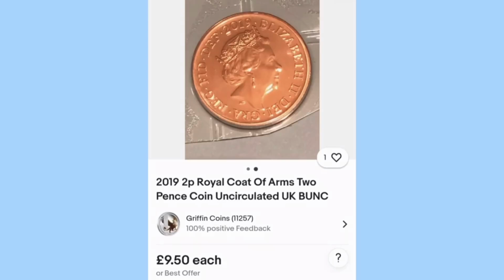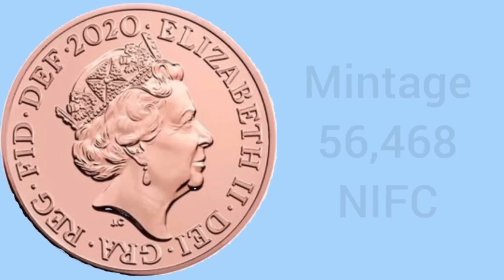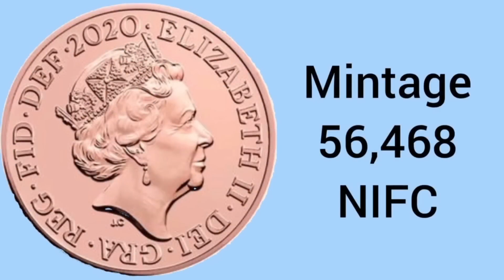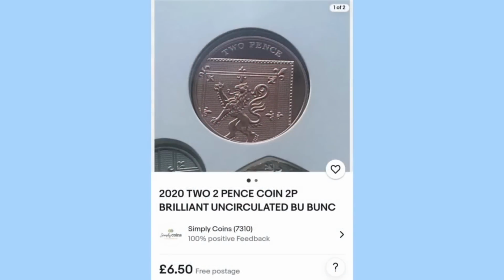So again, one definitely to look out for. Like I say, there were 3 in a row once again, with 2020 being an NIFC, and 56,468 of them were produced for collectors. So they do exist, of course, as they're minted every year for collectors, but not every year for circulation. The ones that are only made for collectors now sell for a premium, and this 2021 specifically sells for around £4 to £5 on the second-hand market, as we can see here for a 2020 2p coin. So again, one to look out for.